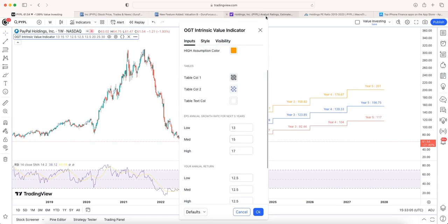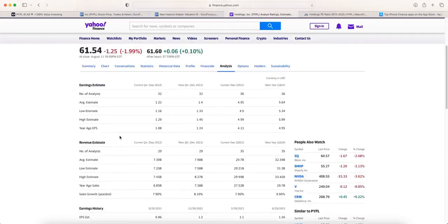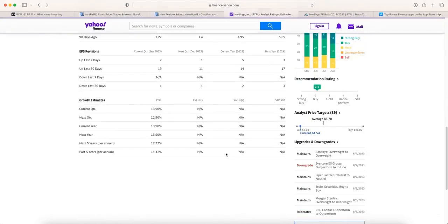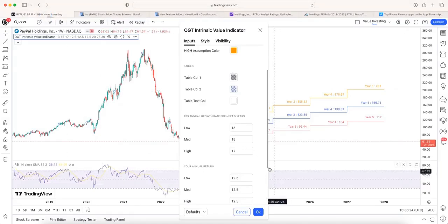The way I do that simply is I go to Yahoo Finance, type in PayPal, and go to the analysis section. If you scroll down to the bottom, it's got the growth estimates. So in the next 5 years, it's saying the aggregate of consensus estimates is around 17%. Quite simply, I've put that as my high, and I've just worked backwards from there. I've not really put more logic into it than that.